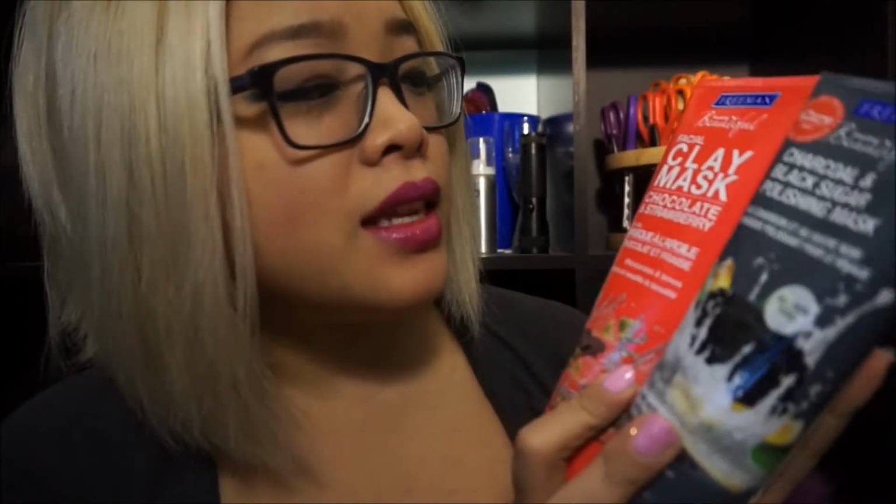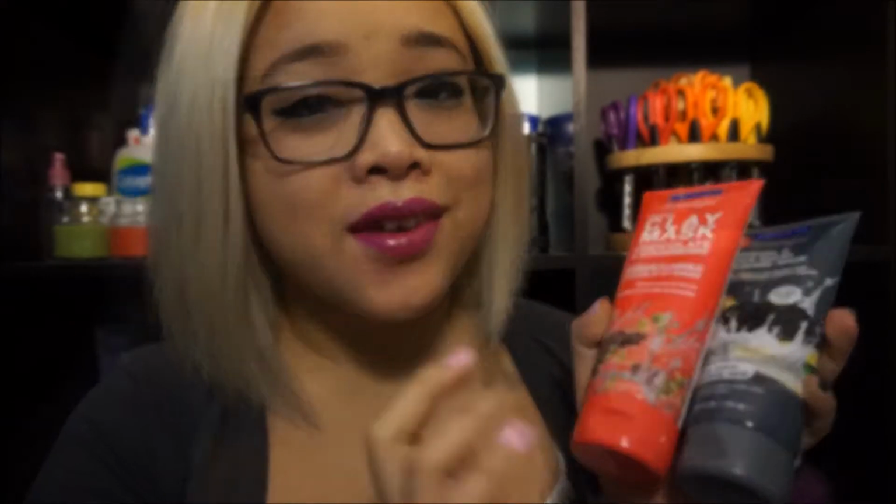These are amazing. You guys know how much I love the Freeman's Feeling Beautiful mask line, and I love the peel-off mask, especially the cucumber one. I don't have that particular one with me, even though that one is my all-time favorite, but I have these two, and this is the clay mask in chocolate and strawberry. It smells divine. This one is the charcoal and black sugar mask, and this is like deep cleansing. These face products are just amazing.